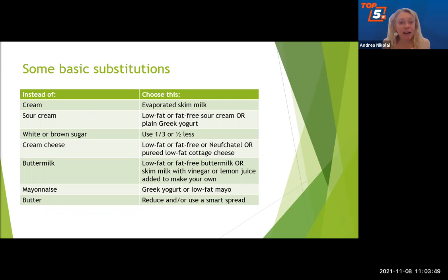So sour cream, you can use low fat or fat-free sour cream or plain Greek yogurt. If you've ever tried those side by side, they actually taste pretty similar. Instead of white or brown sugar, just use one third or one half less. My mom is great at testing recipes, and she'll start with the normal one and then try to reduce the sugar. You can get very similar or identical results, where you wouldn't even notice, just by reducing the sugar a little bit. So that can be a key one.